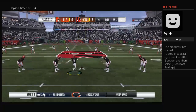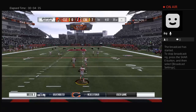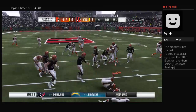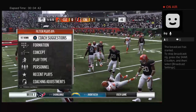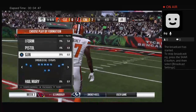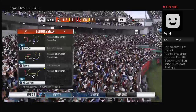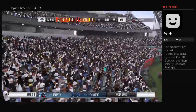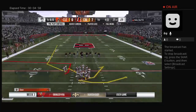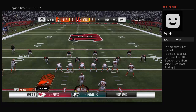Gold now out to kick it away. This is taken at the 3. And not a bad return here. He gets it out to the 25-yard line. Mayfield going to lead the Browns up now, 1st and 10 at their own 25-yard line.